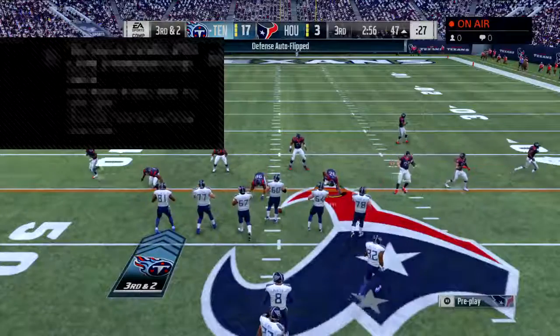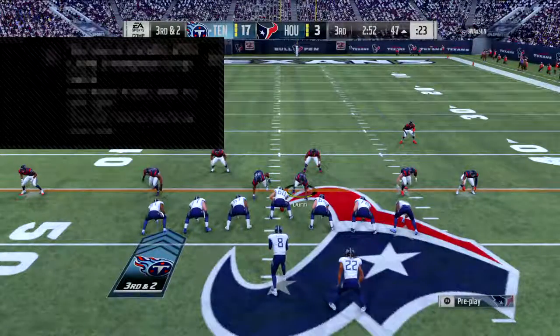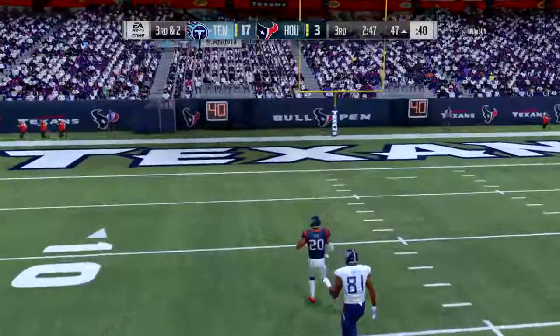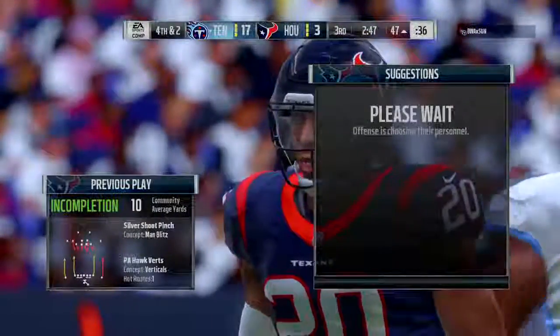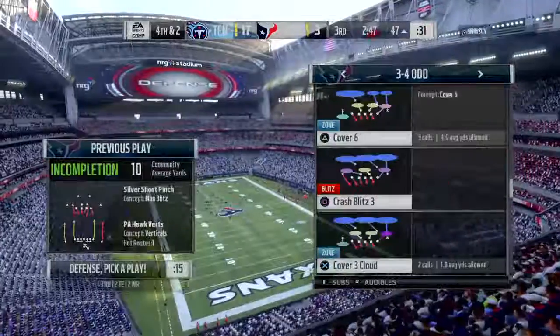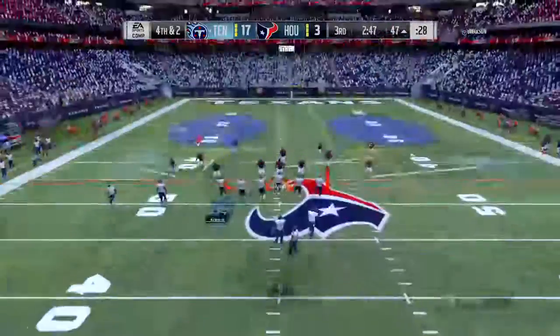Got me a little juice. Out a nickel formation here defensively. Play fake to Henry. Now Mariota. And that is incomplete. Perhaps they overthought this one a little bit. They've been running it real well on this drive, and it was 3rd and short, okay? They decided to throw the football incomplete. Yeah, they might have thought just a little bit too hard about that play selection.